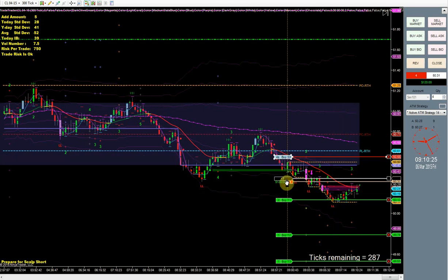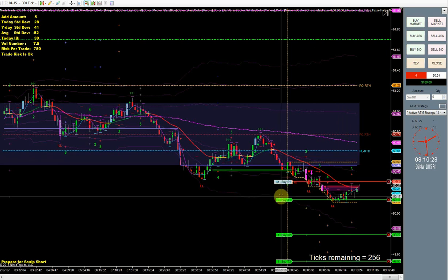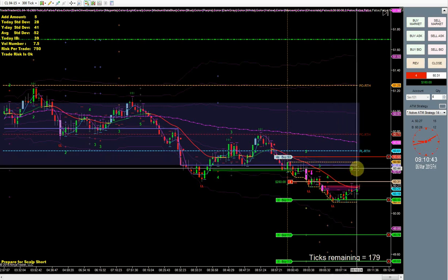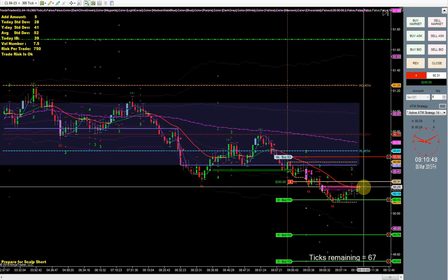Alright guys. Right here we have our high volume node. So it's possible the market will use that as resistance. And it's still possible to use this as resistance.